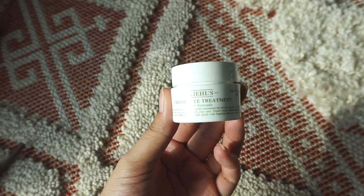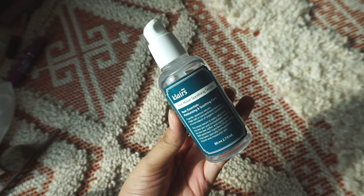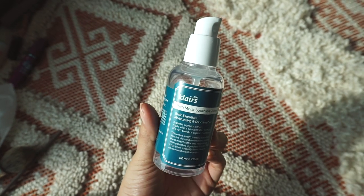And then next up, I'm going to be putting a eye cream. So this is the Kiehl's Creamy Eye Treatment with Avocado. I just put a small amount under my eyes and really massage that into my skin. With that, I'm also gonna put a moisturizer. So this is the Dear Claire's Rich Moist Soothing Serum for moisturizing and soothing. So I'm just gonna put, siguro, one pump lang. And I massage that into my face so my face is well moisturized. Yeah, so my face is feeling really good right now, very prime.